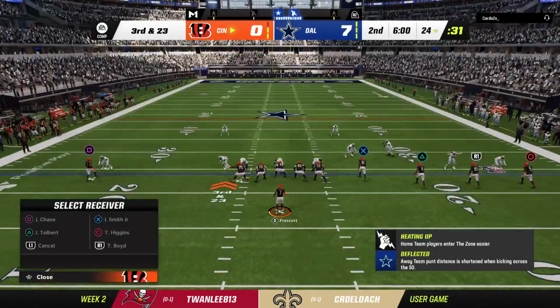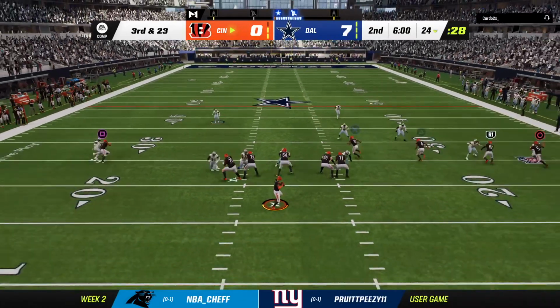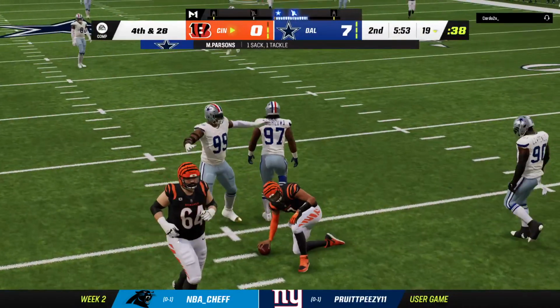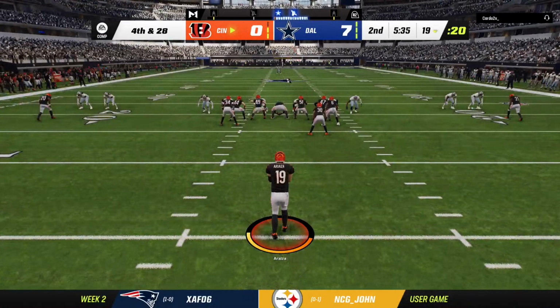And some secondary help here for the defense in the nickel on 3rd and long. Prescott to throw it. Under pressure, and they got to him again. Micah Parsons showing off that elite athleticism as he gets the sack.